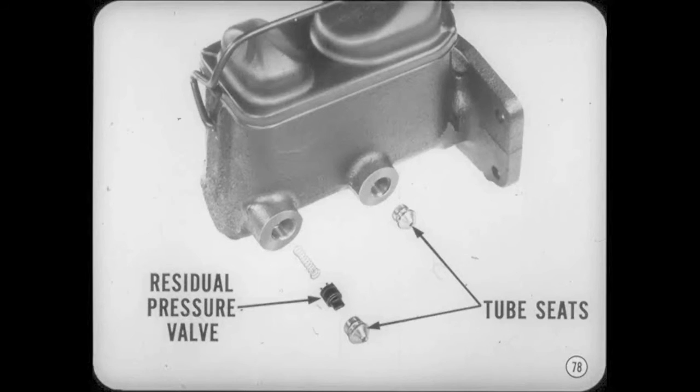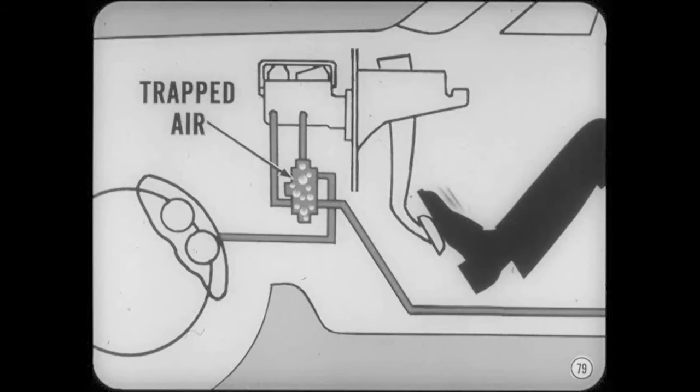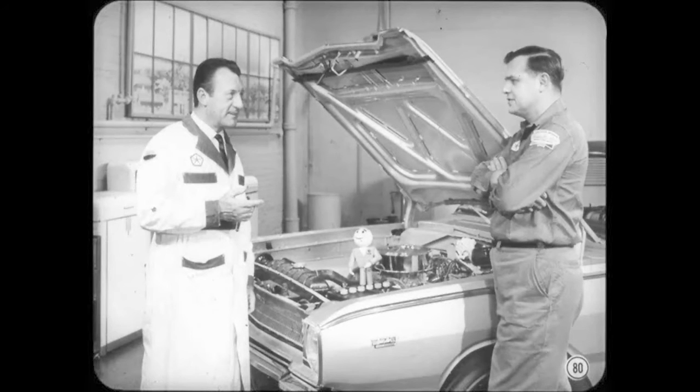Both outlet ports have brass tube seats, but only the front seat has a residual pressure valve behind it. Make sure you get rid of all the air, and don't be fooled by a solid pedal feel. If there's any trapped air in the system, the pedal may feel firm, but later may go nearly to the floor the first time it's used after the car has stood for a while. Even though the pedal travel comes back to normal in the second and following applications, you'll probably have to bleed the brake system again. In the rear, you can bleed the drum brakes in the usual manner.